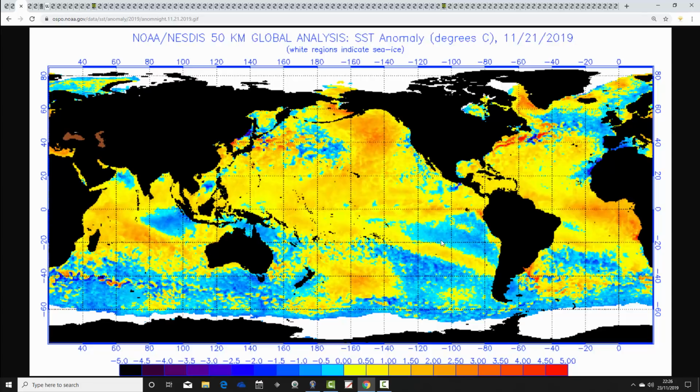Let's deal with the ENSO region first of all. So we've established ENSO neutral, on the warm side of ENSO neutral at least, to start the winter. That's what we're expecting. We discussed last week what the impacts of an ENSO neutral winter are likely to be. No change really in the ENSO region over the past week, so we're on the warm side of ENSO neutral. We're not expecting any change before the end of the year.